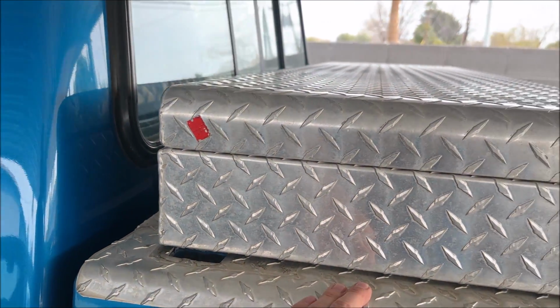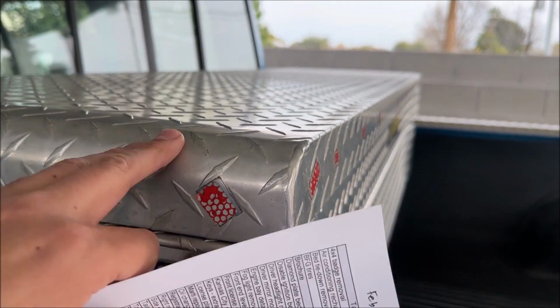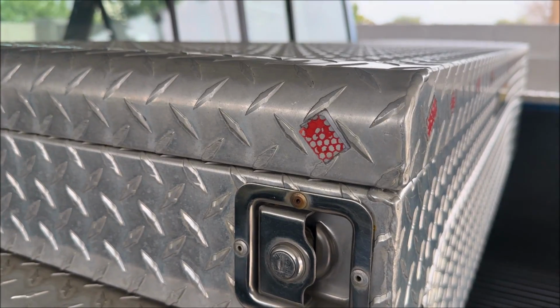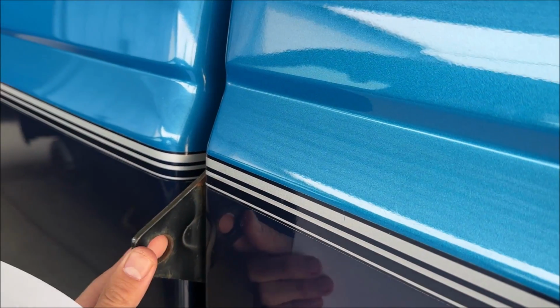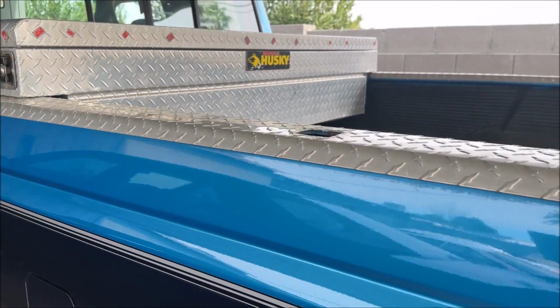Thinking about ditching the bed rails here. Definitely going to ditch the toolbox. There are a couple things in there that I want to save, like a tire iron, and some jumper cables and a hitch. These were part of the camper package. I'm going to take those off. I don't plan on putting a camper on this truck anytime soon.